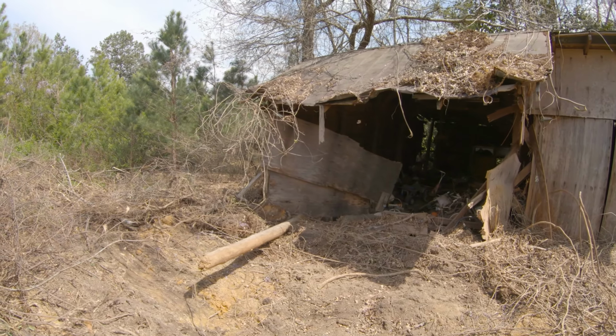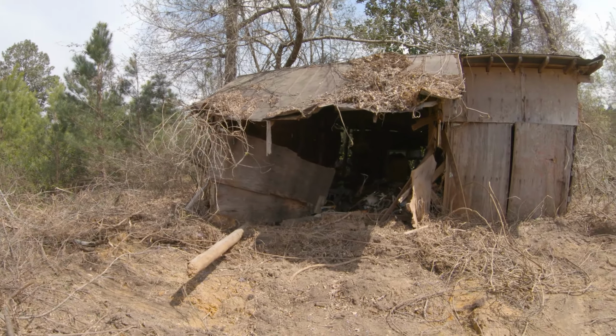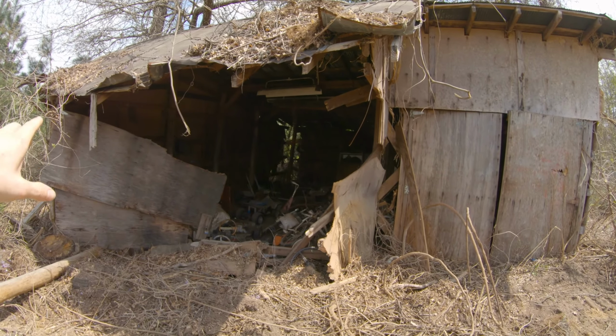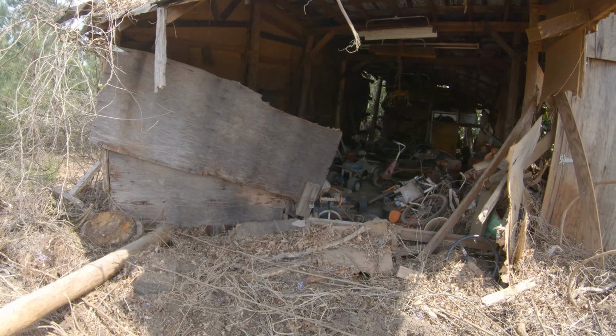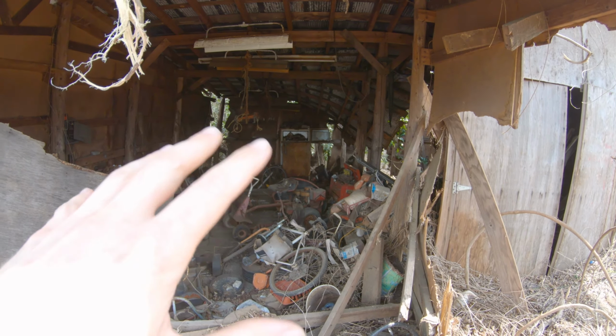Went round and round with them, and my dad could not get Duke to pay for the damages they caused. So over the years, it's just rotted and decayed more. This pole here was in this corner. There was a piece across here that held that. There were 2 doors here like this. So it seems to be pretty sturdy still in this main section.